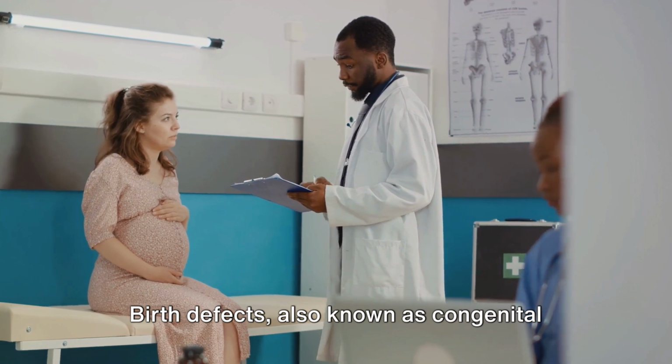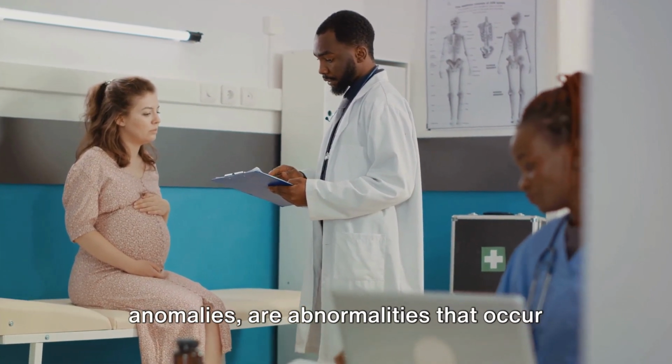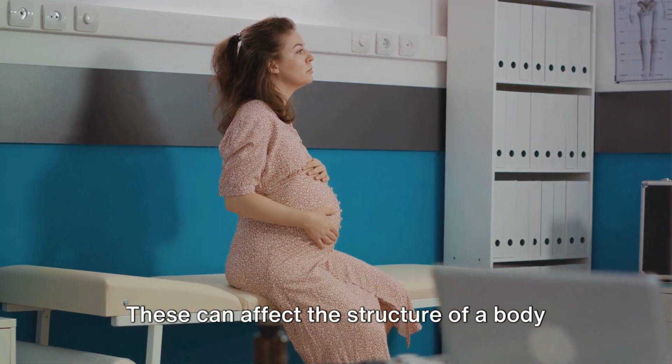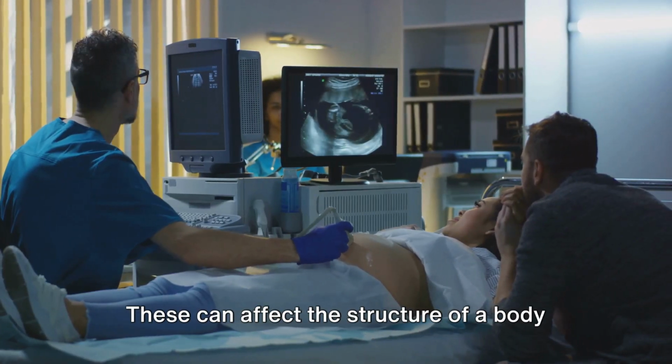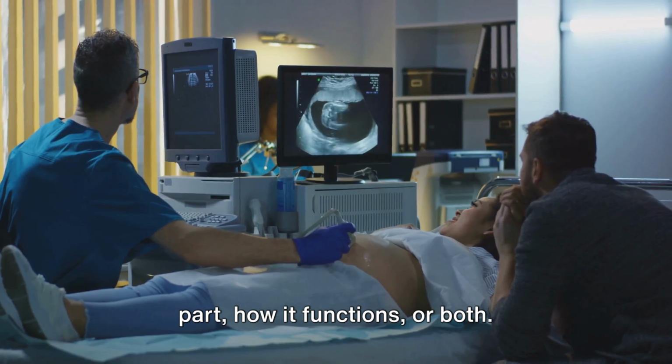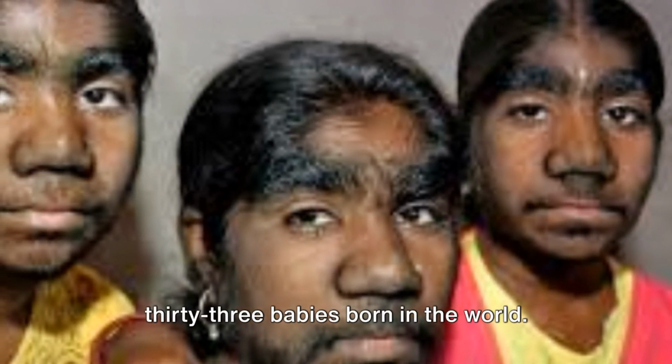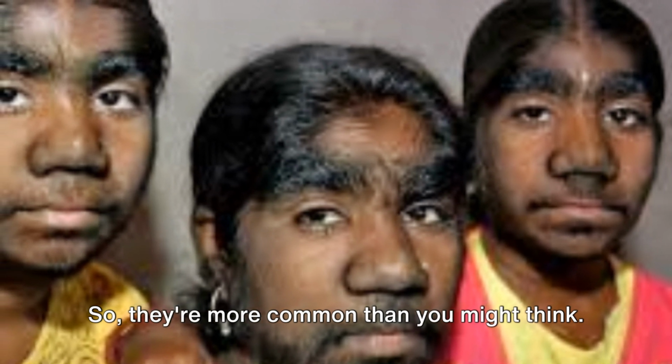Birth defects, also known as congenital anomalies, are abnormalities that occur while a baby is developing in the womb. These can affect the structure of a body part, how it functions, or both. They occur in 1 out of every 33 babies born in the world. So, they're more common than you might think.